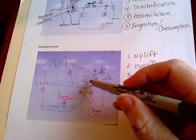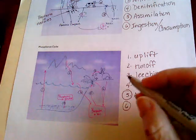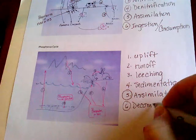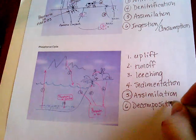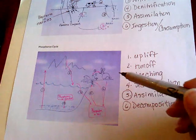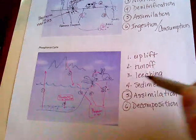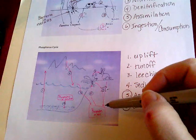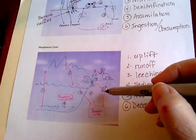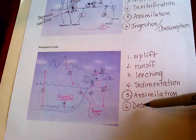Number 6, if that plant or that animal dies, it will decompose and some of those phosphates will get into the soil that way. So this is decomposition. Why did I circle that? I circled it because it's biological, but we see the plant and the animal. Is it because the plant and the animal are doing the decomposition? No, it's bacteria again. Bacteria is actually doing the decomposition. Over here with assimilation, it's the plant doing the assimilation. But here, when that animal and that plant dies, it's bacteria and other fungi that are doing the decomposition.